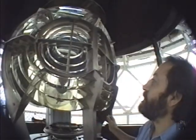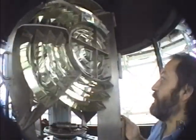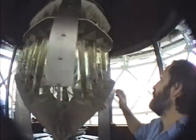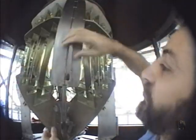Lens. This is the lens, it's only a small one. Runs on ball bearings. There's 2 bulbs inside here, if I can come round to the door. Right, here we are. Just 2 catches. Open up.